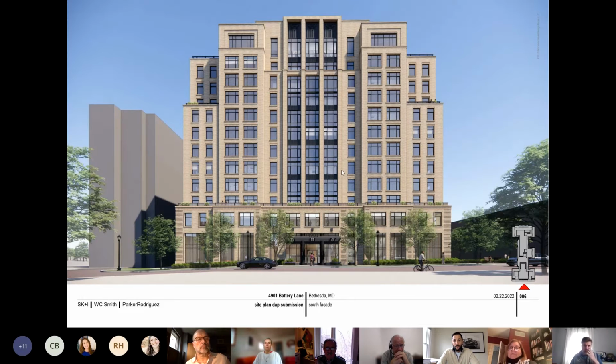So starting with the building architecture, we're going to walk around the building, then we're going to discuss the pedestrian connection, and then, as I mentioned, we will discuss how we are adhering to the design guidelines, and then follow up with the plans. Here is our main facade, the south facade addressing Battery Lane.